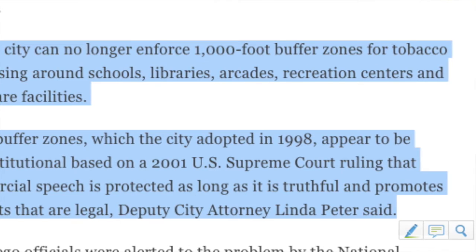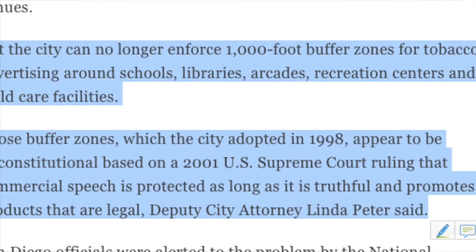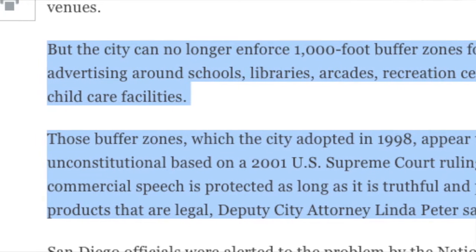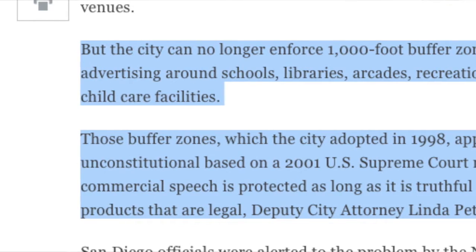One example is that the city of San Diego attempted to create a 1,000-foot buffer zone around areas such as schools, libraries, gaming arcades, recreational centers, and childcare facilities, not allowing e-cigarette advertising in those areas. But that proposal was challenged, and it was found to have violated protections on commercial speech.